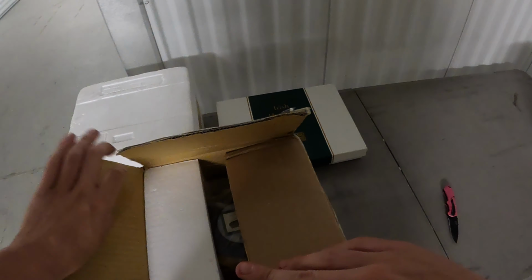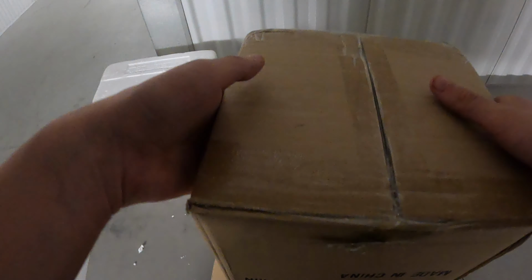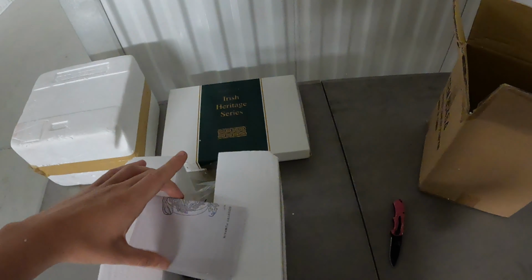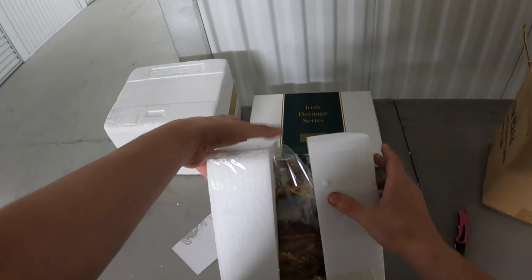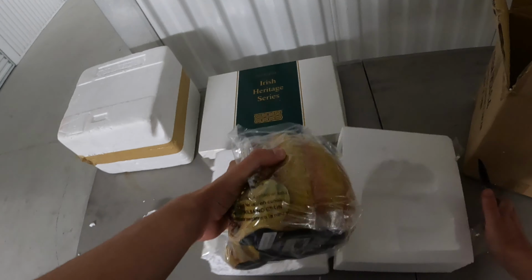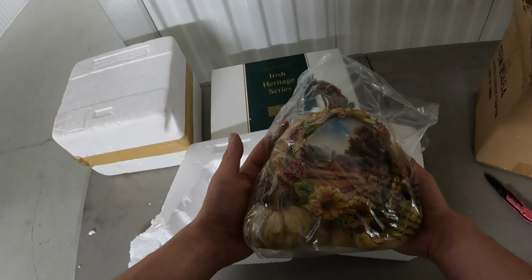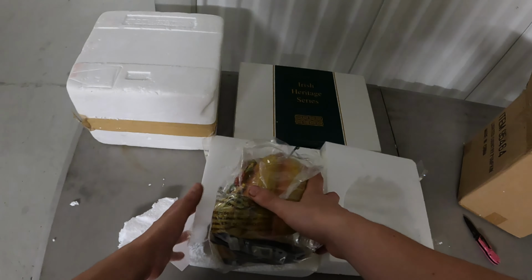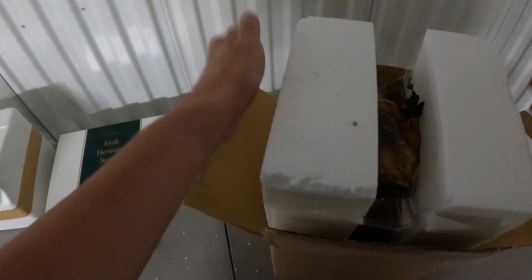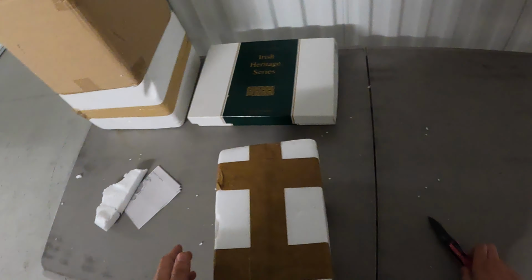Let's see what we got in here. It's like, okay. See, there's like Christmas going on. Oh, no, it's a Christmas ornament. I think this is like a Halloween ornament. Damn. Look at that. It's a cool pumpkin. Cool piece. Some Halloween, Christmas decorations. Let's see what's in the last box.